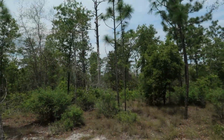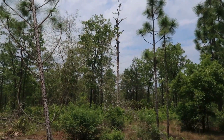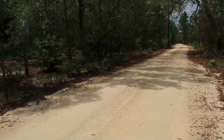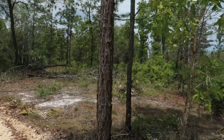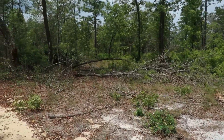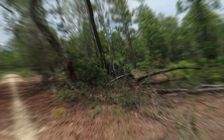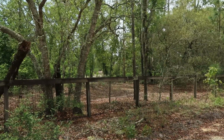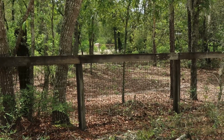I'm just noticing how interesting that one tree is. It's pretty much dead. Look what you found. Off in the distance, a horse. Yeah, because all that's still private property over there.